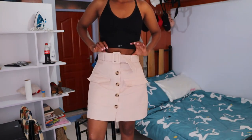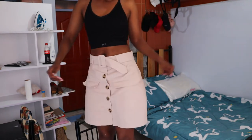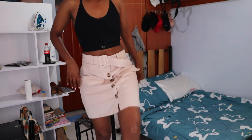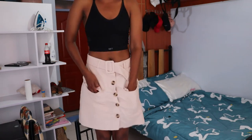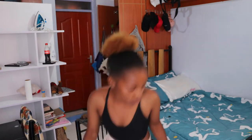This is the skirt that I'm talking about. It looks kind of good when it's on, but it's baggy. It's a little baggy, but I like how it looks. It has pockets on the front. Yeah, so this is my first skirt that I have in my closet. Let's go to skirt number two.